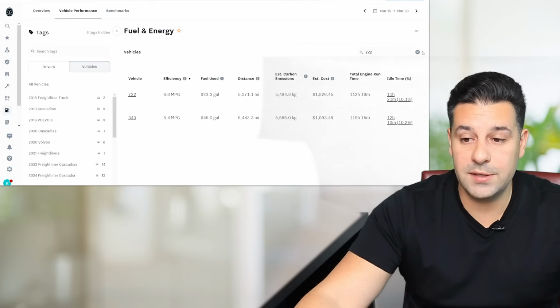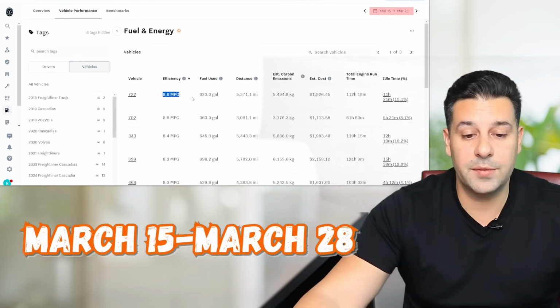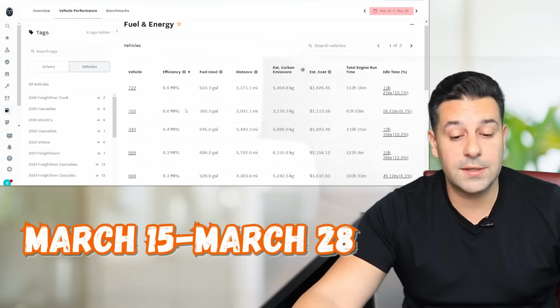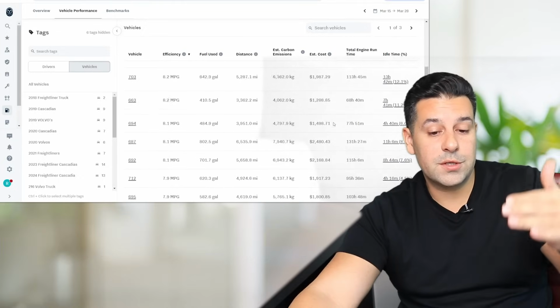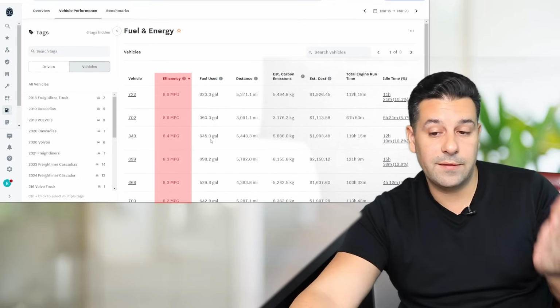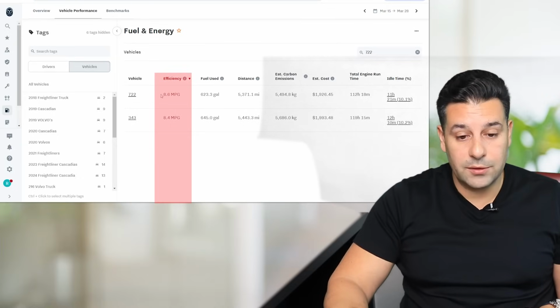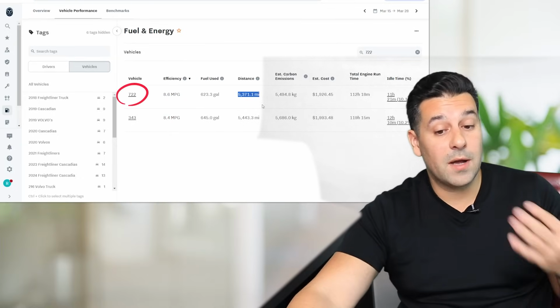Okay, it appears that in the last 15 days of March, the best performing truck that we have is running at 8.6 miles per gallon. You can see here 8.6, 8.6, 8.4. We'll just quickly skim through this. You'll see 7.7. There are 3 pages worth, and it goes all the way down to about 6.5, but let's pull out unit number 722.